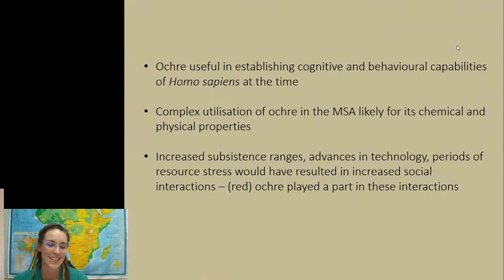And complex utilization of ochre in the Middle Stone Age was likely for its chemical as well as its physical properties. I think that's something we have to accept with ochre: it is this visually beautiful and powerful color and material, but it has a really nice iron content, and has all these other minerals as well that could make it very useful chemically. Increased subsistence ranges, advances in technology, and periods of resource stress would have resulted in increased social interactions. As we see in the archaeology, it's likely that red ochre did play a part in these interactions in some way, whether in terms of advances in technology or social interaction.